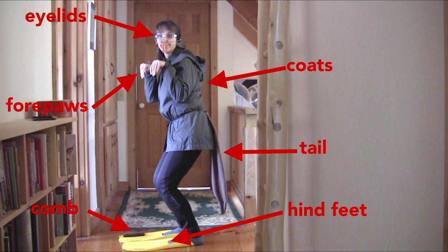I have very special clear eyelids. That means when I close my eyes, I can still see. This helps me to be able to see underwater and to protect my eyes from getting little bits of dirt or debris in them. Because I love swimming underwater, I have special valves that keep water out of my nose and out of my ears.